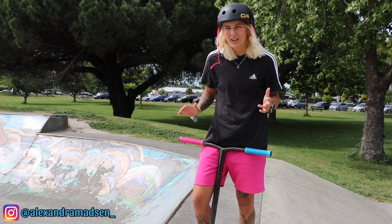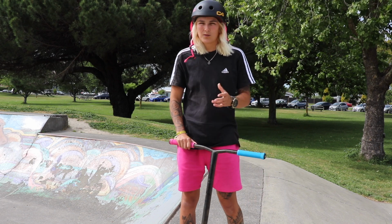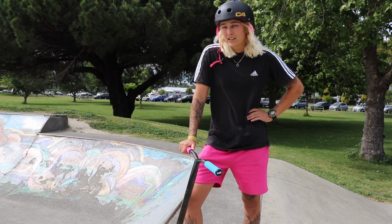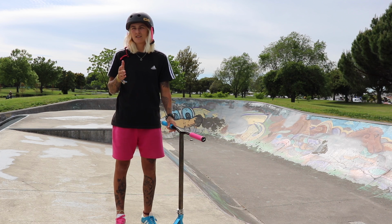This park is located in New Zealand, the North Island. We're going to be doing a park review today. This park is rated a 3.8 on Google, and we're going to have a look at the obstacles and give it an overall rating at the end. I'm going to start off with a few of the features and then get into them in more detail.